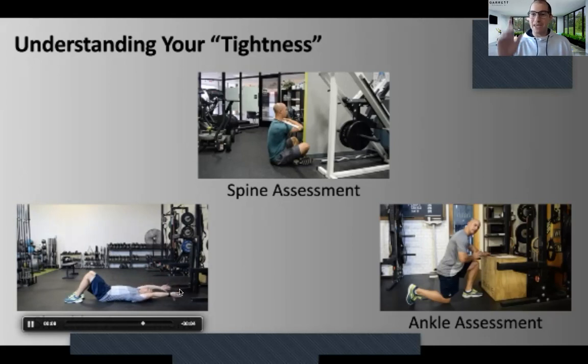But I still want to lift my baby up in the air. I still want to put something in the cabinet, right? So we need to understand how much range of motion do we actually need. More is not better. But having enough to function and feel your best is important.